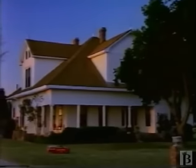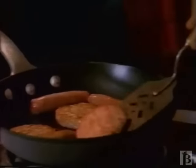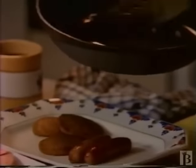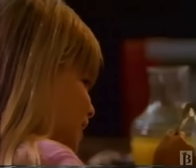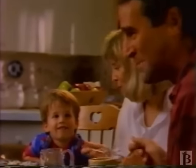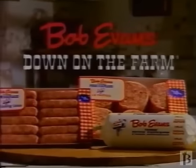When you open a package of Bob Evans Farm Sausage, you can almost see how flavorful it's going to be. That's because we use all the lean cuts of pork. And that could be why some mornings the whole family seems to have time for breakfast. So let the smell of sausage cooking fill your home. Cause getting up is easy when you've got Bob Evans on. Bob Evans, down on the farm.